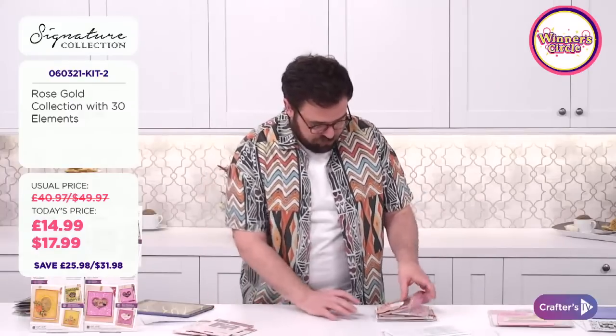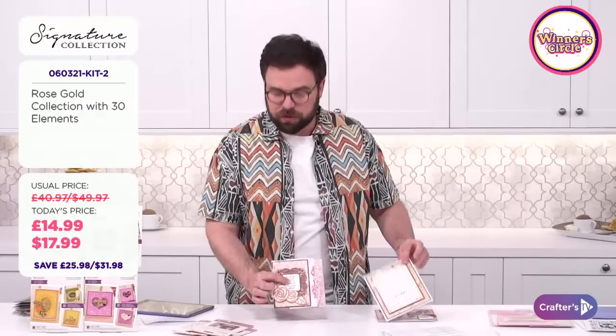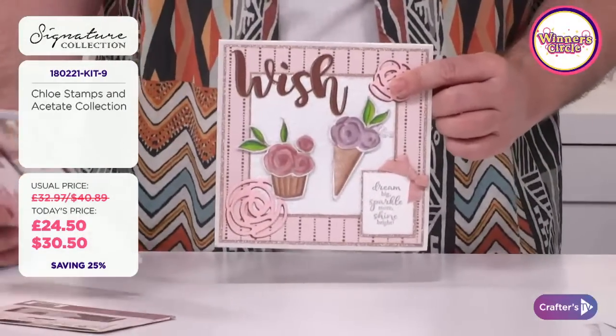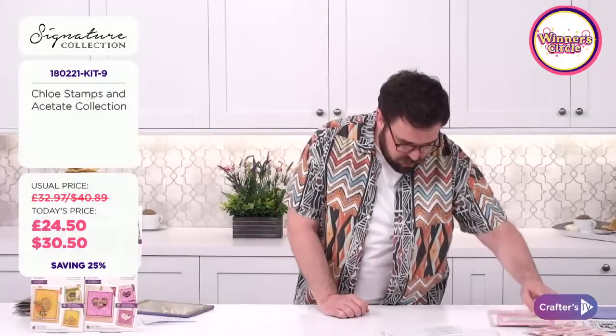Right, now we're gonna move on. Let me share with you the sort of things that you can make from this collection, which is fantastic. Really gorgeous. That's that foil stamp die, as you can see. And this is the kind of thing you can make with those other items. So there you are.